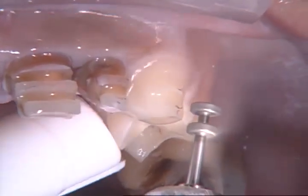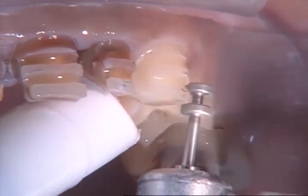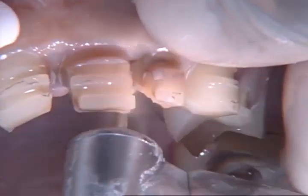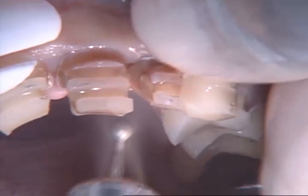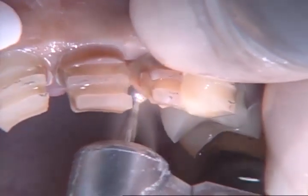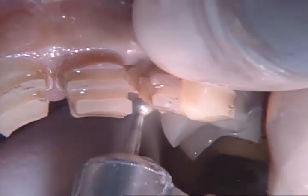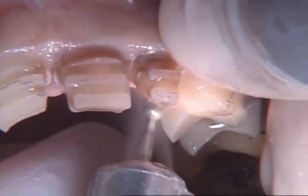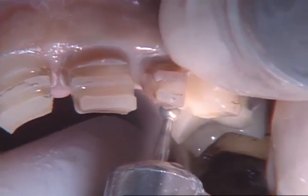Now we're placing our 1.5 millimeter depth cuts on the facial surface and just going back in and doing a little touch-up work on the lingual with the round burr, the 801-023. We do use that to place our gingival margin on the facial and the lingual of the teeth, and it simply gives you the best margin that you've ever cut.